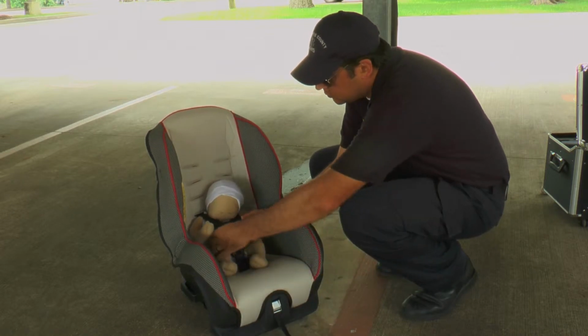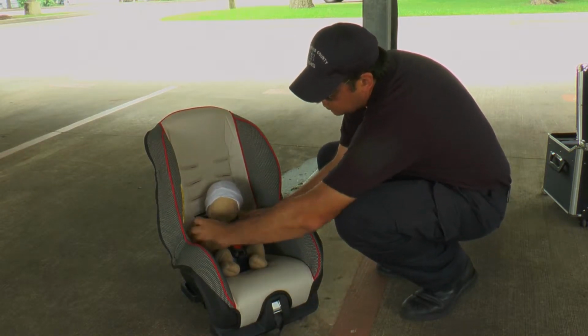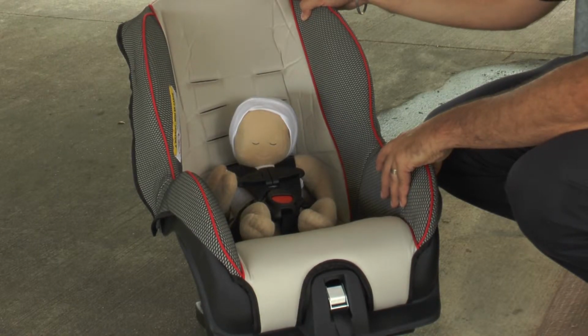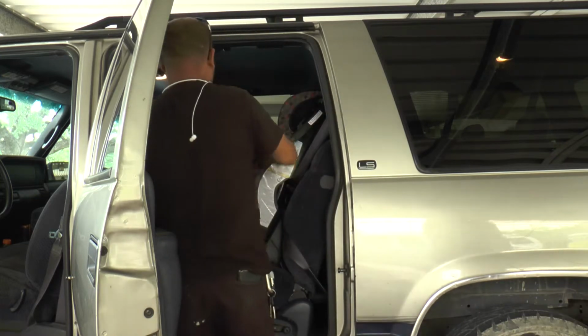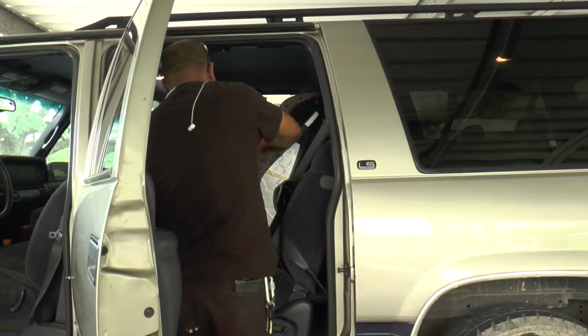Another thing that we see a lot of is that kids are under-harnessed, so their harness isn't tight. He explains that if a parent is able to pinch the webbing of the harness at the child's shoulder, then the harness is too loose. As for the seat itself, it's too loose if it moves more than 1 inch side to side or front to back when shaken. Whoa, that's nice.